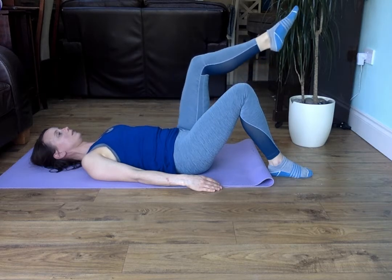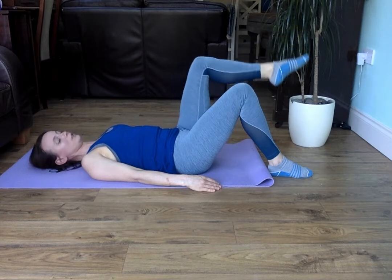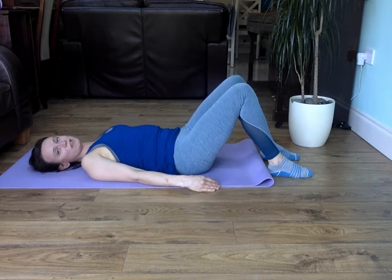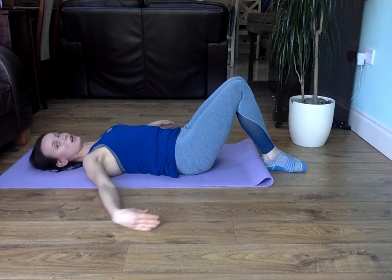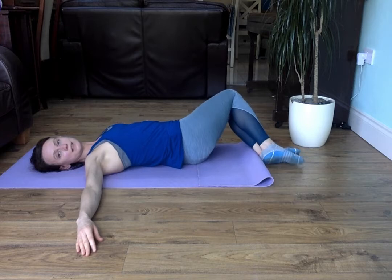Last one. Well done. And then floating the leg back down to the floor. Really great. Let's bring the knees and the feet together. Arms out to the side. Let your knees roll to one side, peeling the back off the floor.